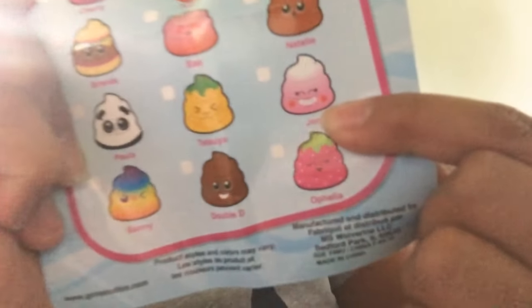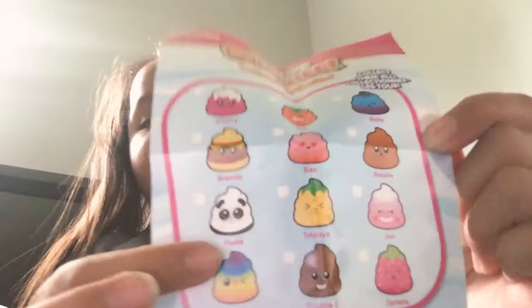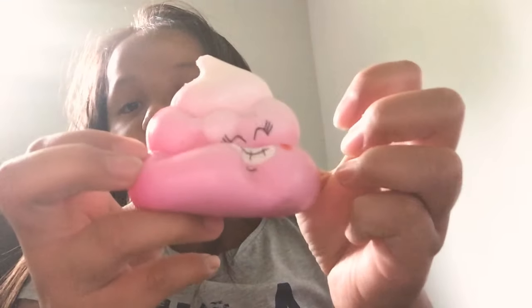I got this one called Jen. I really want Palula. That's the checklist. And we have Jen right here. This is huge, guys.